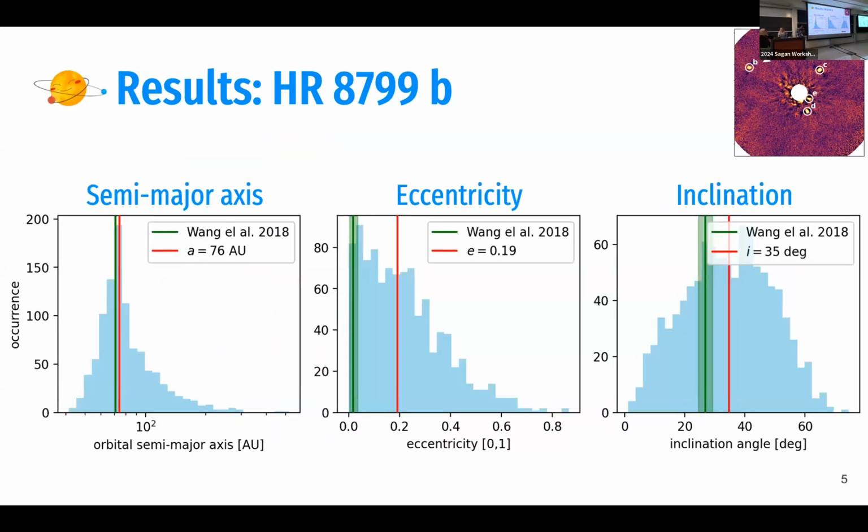Here we are plotting the histograms of the posteriors, so we're also comparing in green the literature values from Jason Wang's paper, and in red we have the medians from our orbital fits. So for B, the parameters are generally uncertain, but they're consistent overall with the literature values.